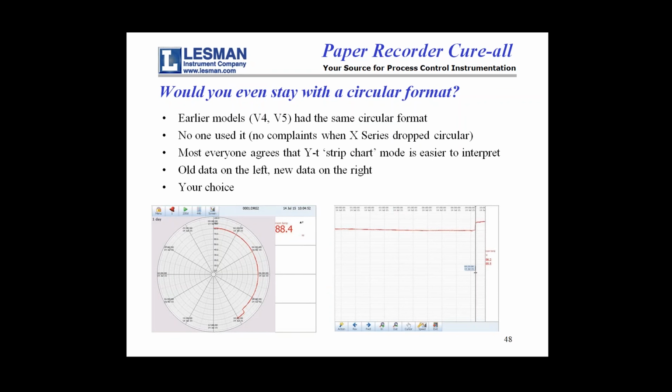So there's really a question. Yes, there is a circular format on these paperless recorders, but would you use it? If we go back 15 years ago, 10 years ago, we had earlier models that had the same circular format. I don't know of anybody that ever used it. When the former X series dropped the circular format, nobody complained because I don't think anybody ever used it.